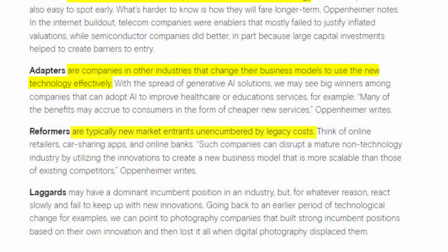Reformers are typically new market entrants that don't have huge legacy costs like a physical office or a fleet of vehicles. I actually think SoundHound could fall under this category. It's basically created an entire market on its own, and it doesn't have huge upfront costs because their main product is scalable technology. Finally, laggards are incumbents that fail to keep up with new technology. Apple comes to mind because they have really fallen behind on the AI race.